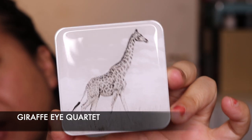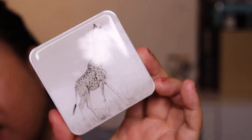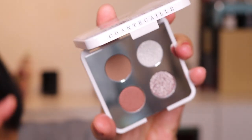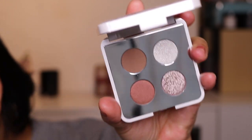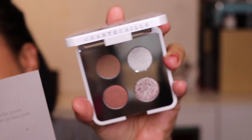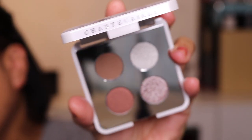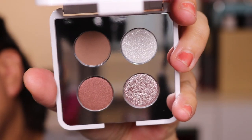This is how the packaging is. And you've got the giraffe on the front. On the back, it's just the plastic, but it's got this lovely plastic sheen to it. It's really, really lovely. So this is what the quad looks like when you open it up. It's very reflective, so I'm trying not to reflect it into the camera. You can see the colors there. So you get this very helpful plastic piece of paper as well that's on top, as you do with Chantecaille. And it's a really helpful way, if you're not used to applying makeup, to understand which colors would work when you're trying it out or when you're doing a look. That's what the colors look like. And I will swatch these for you as well.